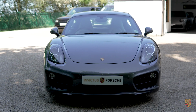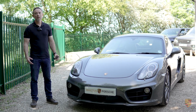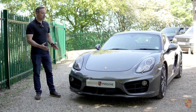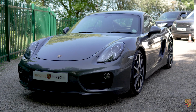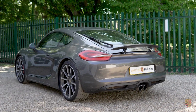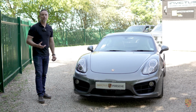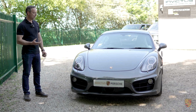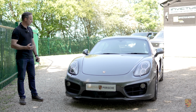I have this stunning example of a Cayman 918 to speak to you about this afternoon that's in stock. So history on this vehicle, it's on a 63 plate on 47,000 miles. Been looked after as someone's cherished pride and joy. Full Porsche and specialist service history, 47,000 miles from new with all of the service records to back that up.